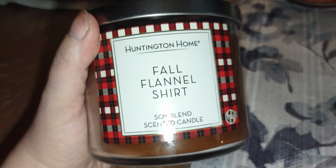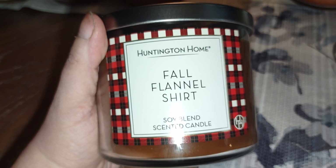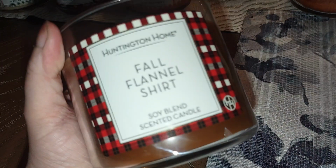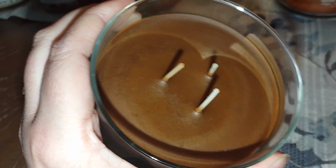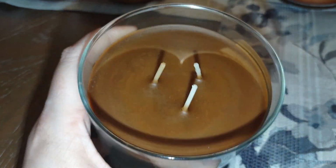Then I also picked up 3 of this fragrance. This is Fall Flannel Shirt. So it is brown in color. The pumpkin apple fritter was a traditional orange jack-o'-lantern color. So Fall Flannel Shirt, once again, nice thick 3 wicks. These ones are spaced a little bit close together.